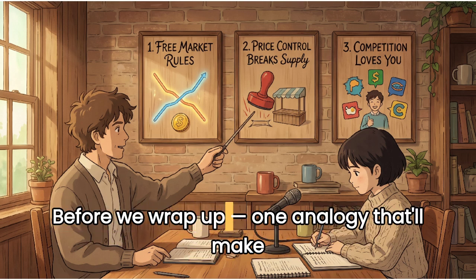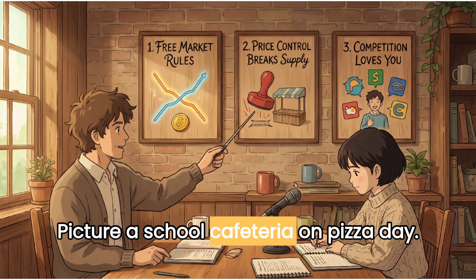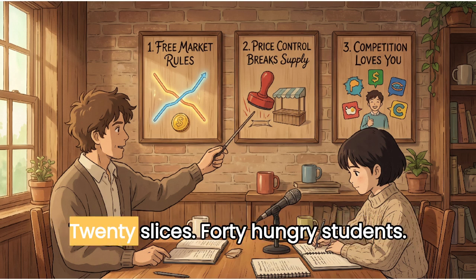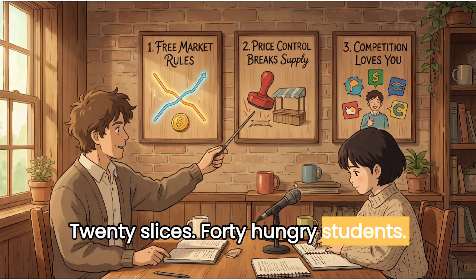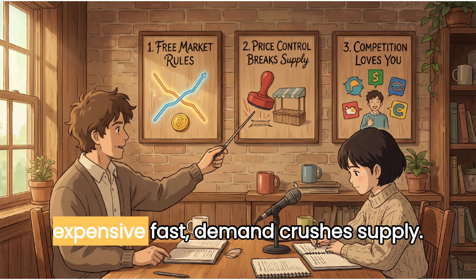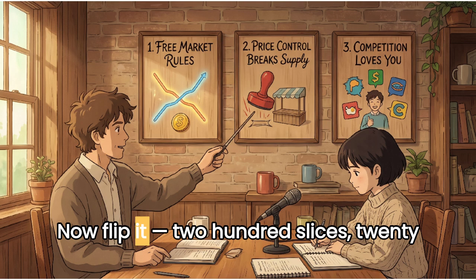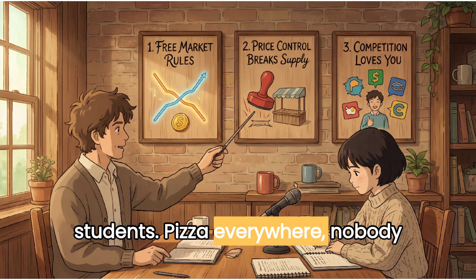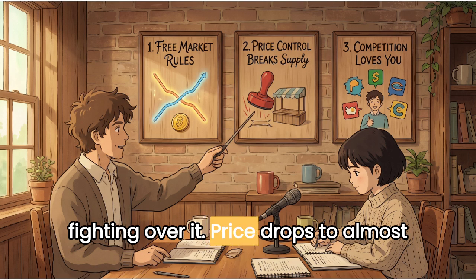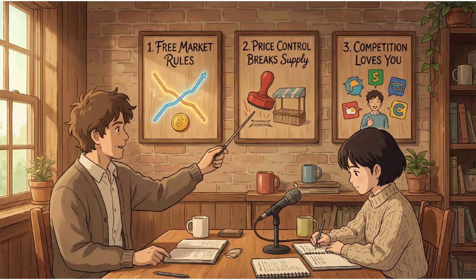Before we wrap up, one analogy that'll make supply and demand impossible to forget. Picture a school cafeteria on pizza day. 20 slices, 40 hungry students. Prices move freely. Those slices get expensive fast. Demand crushes supply. Now flip it. 200 slices, 20 students. Pizza everywhere. Nobody fighting over it. Price drops to almost nothing. That's high supply, low demand.